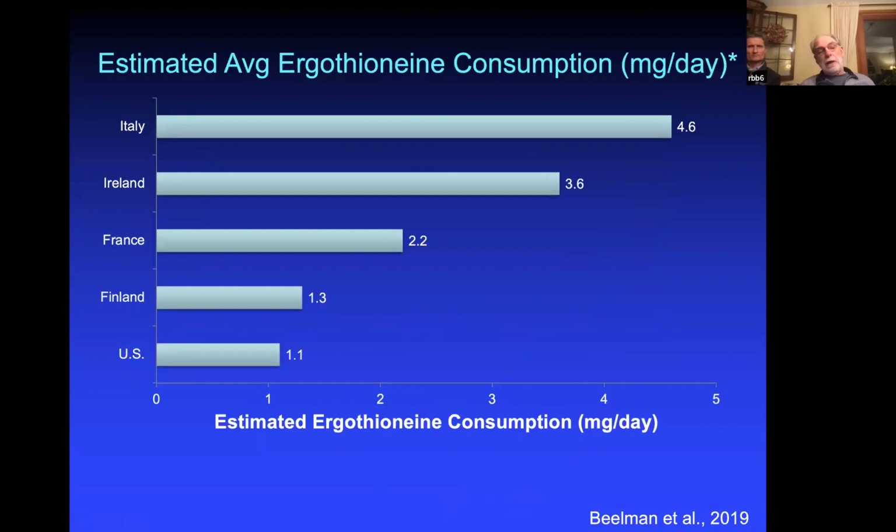So a publication came out about that time where they estimated the amount of ergothioneine in the diet of 5 countries, 4 European countries and 1 US company. And I took their data and adjusted it so that it shows the amount consumed per day by the average weight person. And as you can see, interestingly enough, US is the lowest, and then Finland, France, Ireland, and Italy. Quite a big difference between US and Italy.